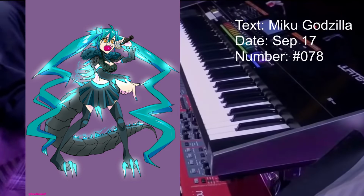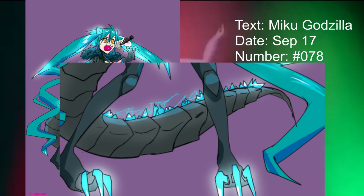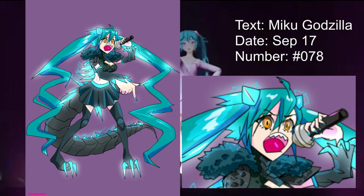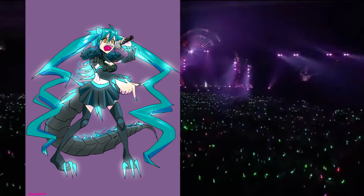I love the glowing effect on her scales, the use of the tail. A little bit sketchy in some places, but overall, I think this is a really good one. I love the fur shading, the eyes also really good, the posing great, the feet a little bit wonky, but overall 5 out of 5.